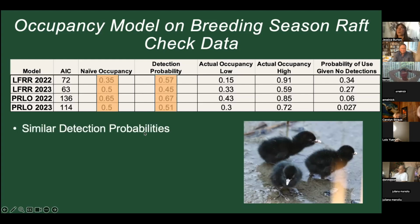And we have detection probability, which is basically telling us, on an individual survey, if a rail or a raccoon is present, what is the likelihood that we will detect it? So given that the raft is occupied, what's the likelihood that you'll detect it on any individual survey? And surprisingly here, the detection probabilities are quite similar between rails and raccoons.